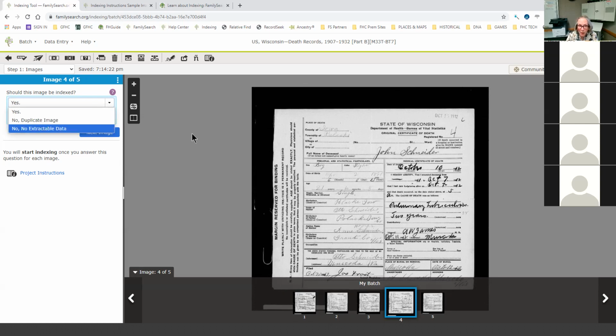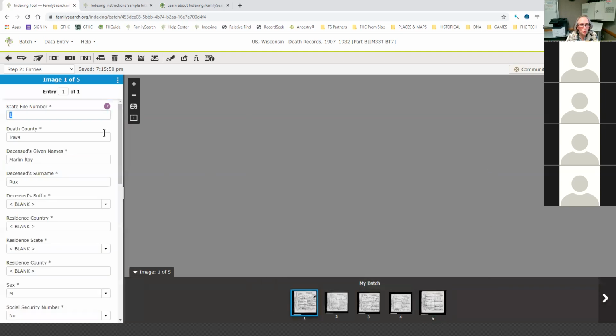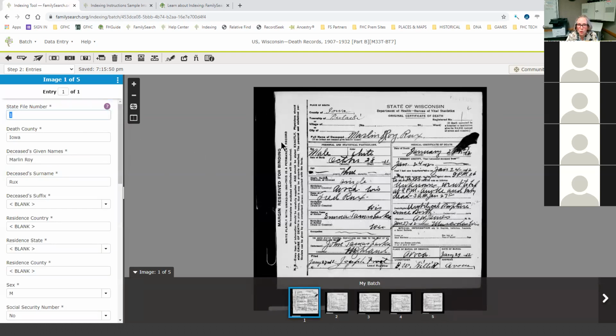And sometimes you'll get a page that doesn't have anything on it, or it might be a cover page from a roll of microfilm or something like that. If it doesn't have any information on it that you can index, you would mark it no extractable data. But this one has information I can use, so I'm gonna click on it, and then I'm gonna click on this next one, and then this will take me to the page where I'm gonna start to index.